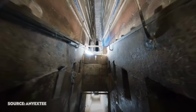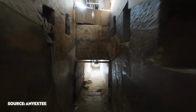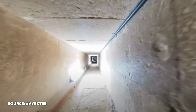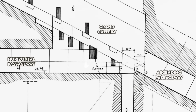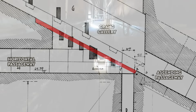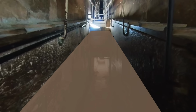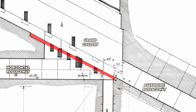After the step, we're greeted by this view, with the central section of the Grand Gallery leading directly into the horizontal passage, and this leads directly on to the Queen's Chamber. Some believe there was a bridge or platform that covered this area, supported by crossbeams that were inserted into these sockets on the side walls, meaning the Queen's Chamber was once hidden from view, and the Grand Gallery joined up with the ascending passageway below.